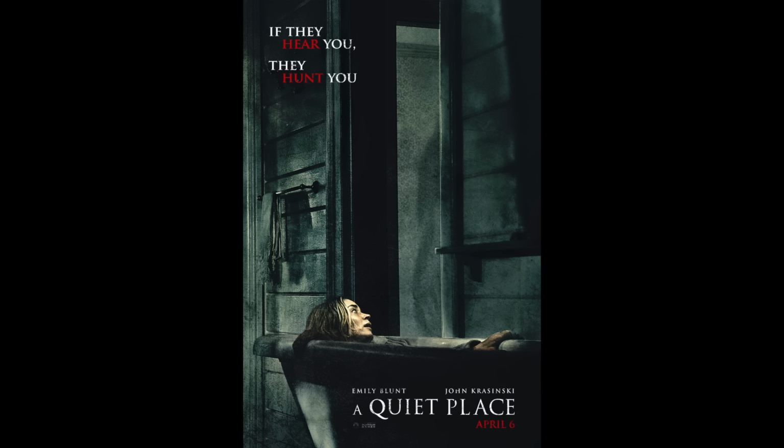This one is a combo, so it's number 1 and 2, and it is A Quiet Place. A few months ago, Forrest and I, my brother, sat down and watched A Quiet Place 1 here in my theater, and it was the first time we had watched it here in my theater. I had seen it previously, but this was my first Dolby Atmos experience with it. And that movie is just so good. It makes such good use of silence.